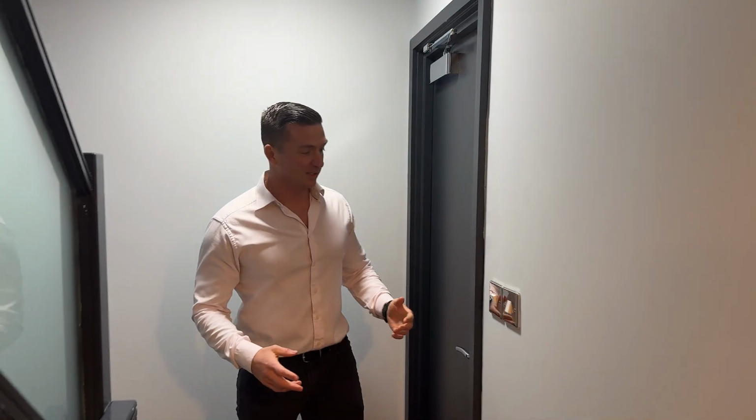Let's take a look around. Let's take a look at one of the bedrooms. And in fact, this bedroom somebody's moving into this afternoon, so you're just in time.